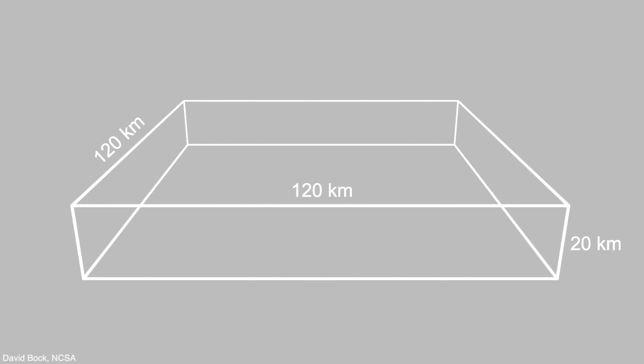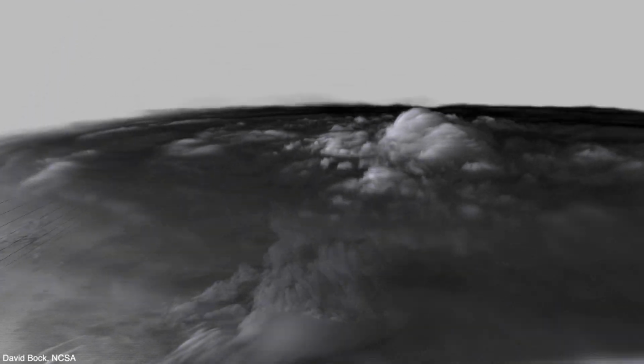This is a really neat sequence that David Bock at the National Center, NCSA, put together. He took my data and he rendered it using a very nice renderer. You can take a look underneath the storm, look at the mammatus clouds.